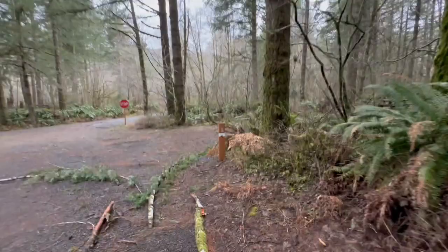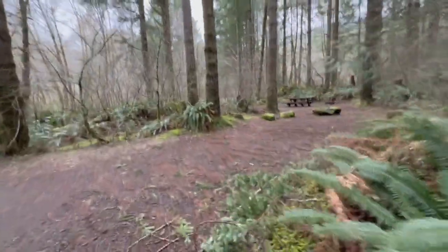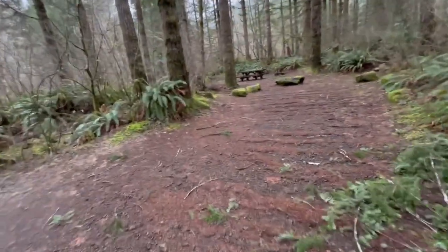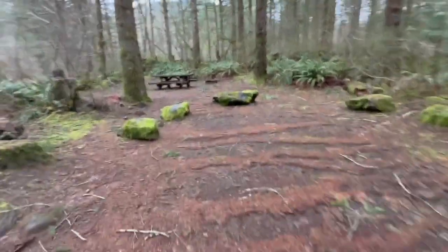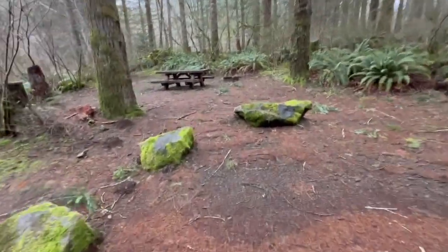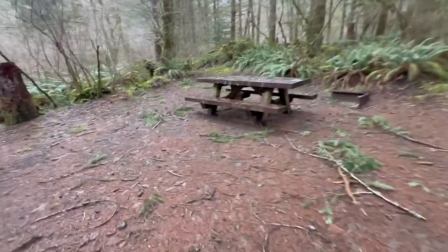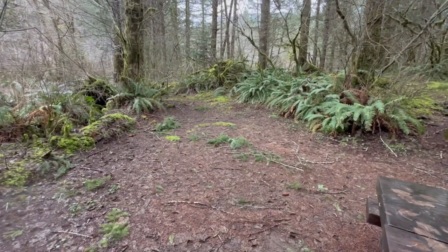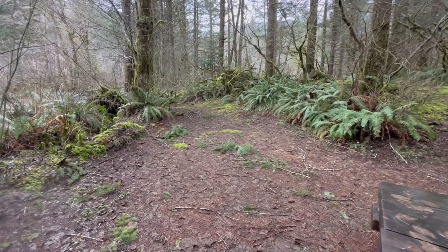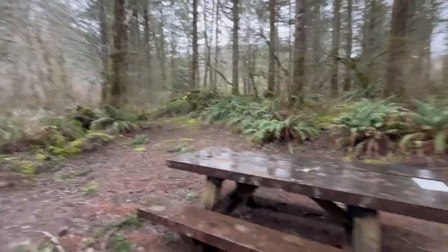And then B18. Decent sized back end parking. The lengths of the parking are probably listed on the website. Nice picnic table. Yeah, the area in the back is almost flat, a little sloped. It'd probably be okay for a tent.